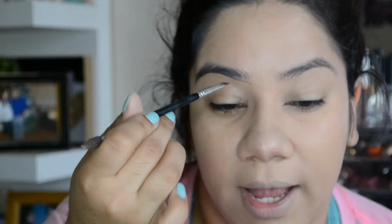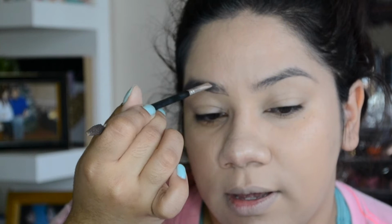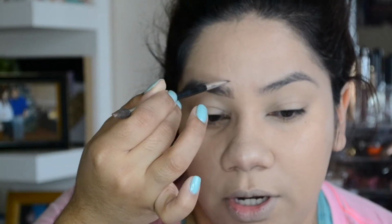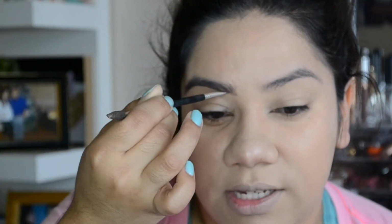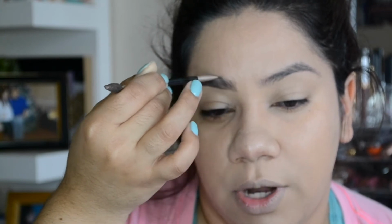So what I do from there, since I feel like a lot of product is right here in the line that I drew, I kind of brush upwards. Especially because you've already used a lot of the product from the line that you just made through your whole eyebrow. So I just brush upward, and that gives you the natural effect of the eyebrow. I just brush upward like in the beginning part.